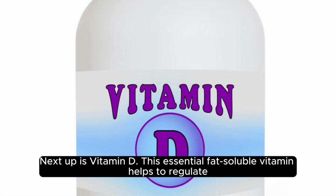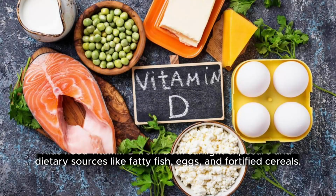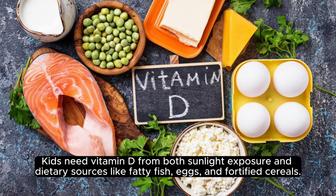Next up is vitamin D. This essential fat-soluble vitamin helps to regulate calcium and phosphate levels in the body, ensuring strong bones and teeth. Kids need vitamin D from both sunlight exposure and dietary sources like fatty fish, eggs, and fortified cereals.